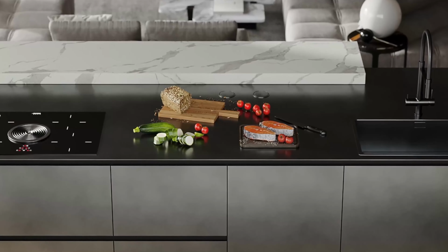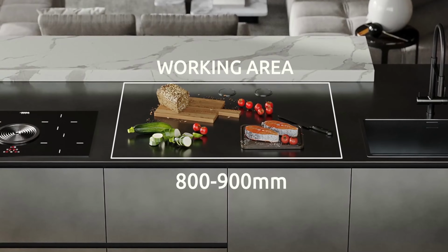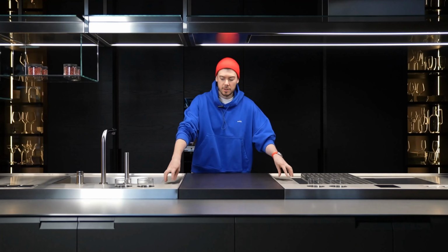That is, when we've taken all the unwashed stuff, washed it, we need to take it out and start cooking. We need enough space. 900 millimeters is enough to cook properly. The minimum is probably 800 millimeters. Here they did a little clever trick, a cutting board of this kind, 600 millimeters long. And there are additional places to put something else.